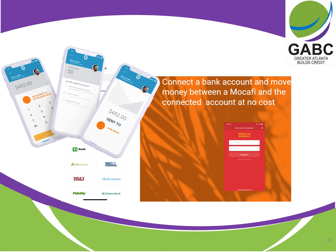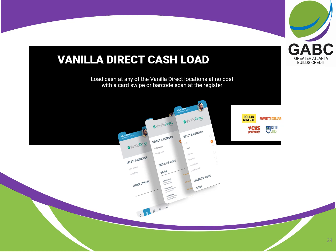Another great convenience is that you can move money between accounts directly from your phone. This is at no cost to you. You can also load cash directly into your Mochify account at any of the Vanilla Direct locations at no cost with a simple card swipe or barcode scan at the register. Locations include Dollar General, Family Dollar, CVS, and Rite Aid.